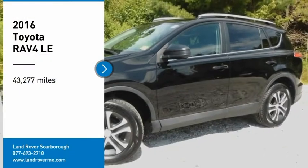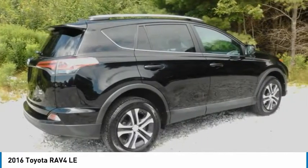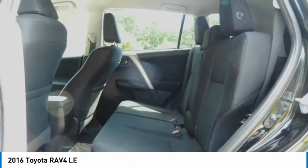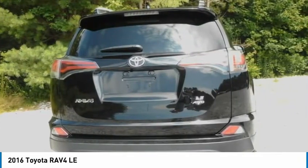We are pleased to show you the 2016 RAV4. The RAV4 is one of the most fuel-efficient SUVs in its class. Versatile and efficient, RAV4 mixes the comfort and drivability of a sedan with the benefits of an SUV. This highly evolved, well-packaged crossover SUV lets you have it all.